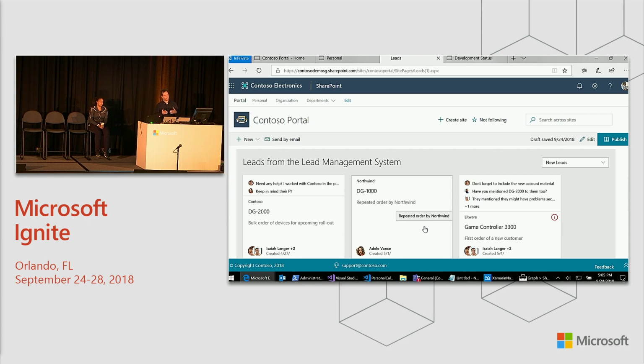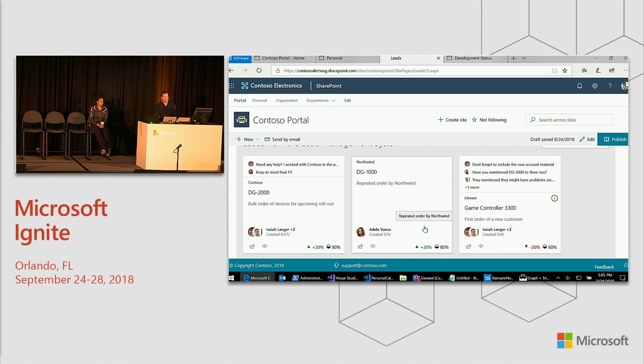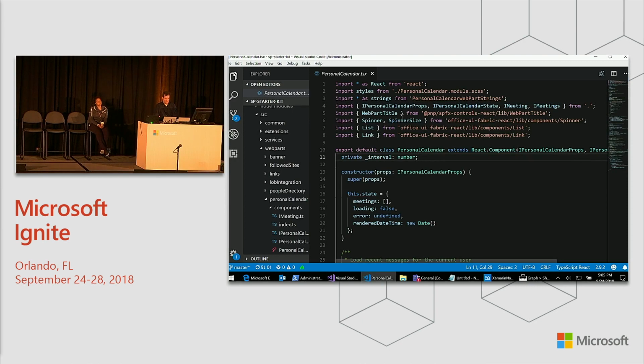And what this web part does is it actually pulls in the information about my leads directly into my SharePoint portal, so that all the relevant lead information is right here at my fingertips inside of my SharePoint site. So just looking at the code for this, this is the personal calendar component that you see here.